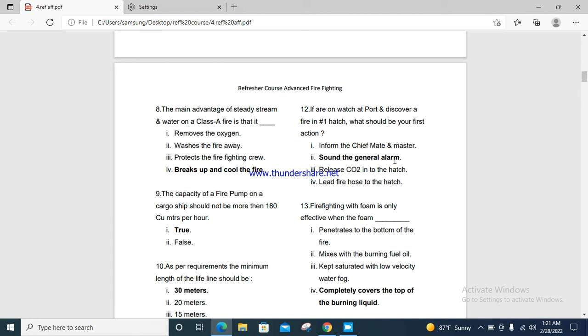Normally general alarms are for emergency alarms other than fire alarm. The fire alarm is always unique, so that everybody knows there is fire, and the fire alarm is continuous ringing of the bell. But your general alarm is 7 or more short blasts followed by one prolonged or long blast. So this is your first action, and all other actions, like informing the shipmate or master, come next.